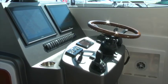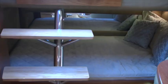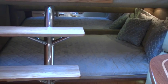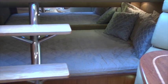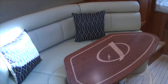What kind of fuel capacity? Each one of these boats is built per customer specs. This particular one has 480 gallons on board, giving us a 400-mile range. But if customers want more fuel, that's the way we'll build it. Okay. How many does this sleep? This boat comfortably will sleep four. Five if you convert the dinette table to another berth.